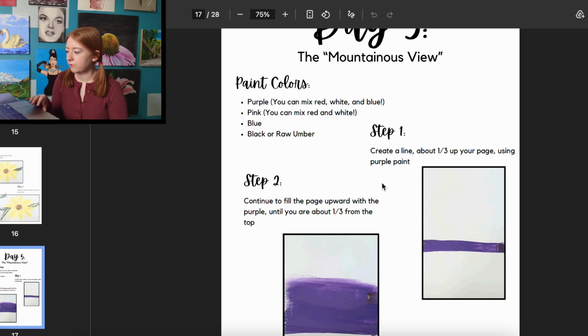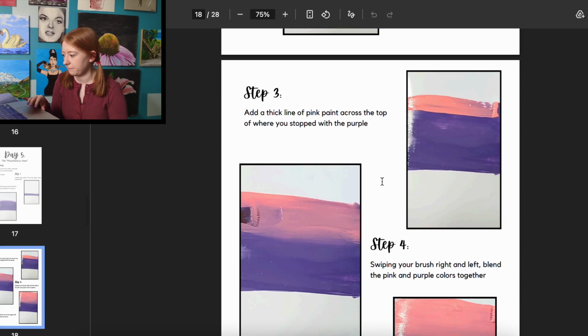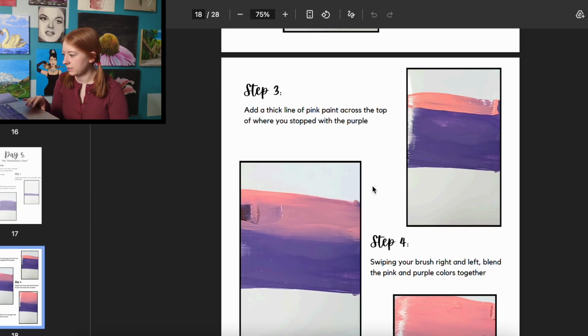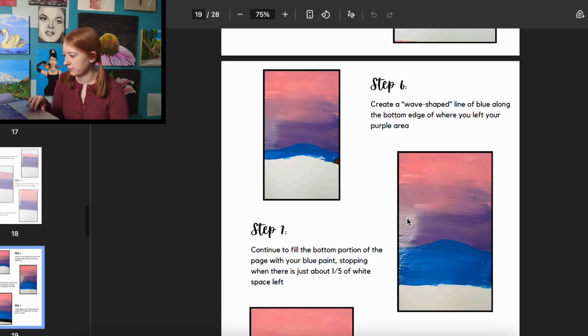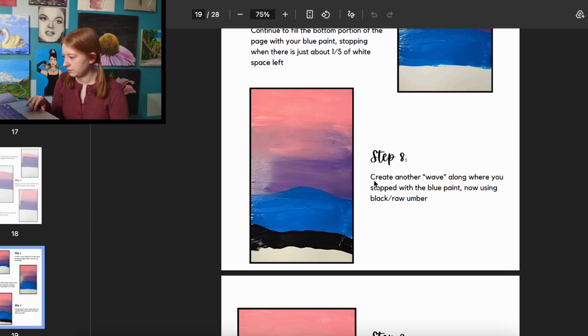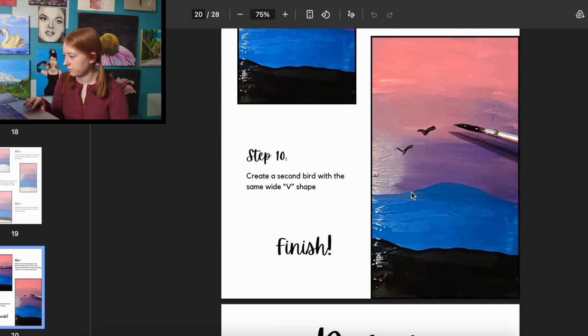Just remember that even though it's called a challenge, it's just for practice, so just practice with it. This painting takes a little bit of blending, so you've got to practice your blending techniques, your blending skills here to get this one going really well. Adding a couple of different shapes there to get a finished realistic result.